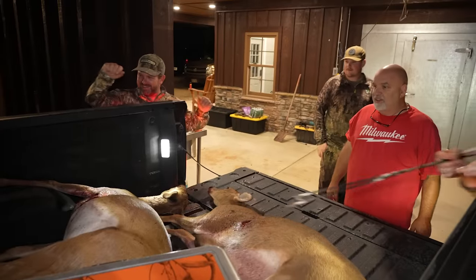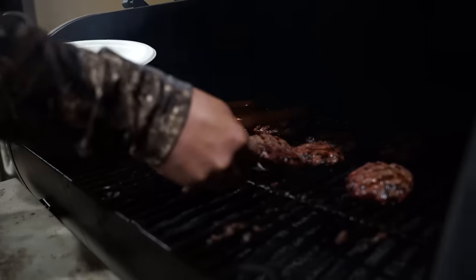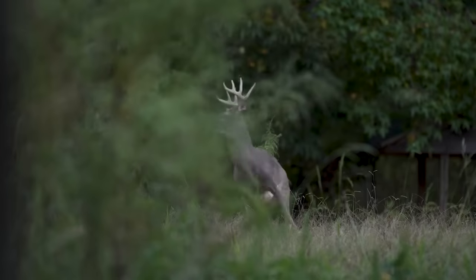Y'all, that's a fat duck. I'm telling you, too high. We're all too short. Upside down. One, two. Is it upside down? 140. Yeah. You need to take two more steps.